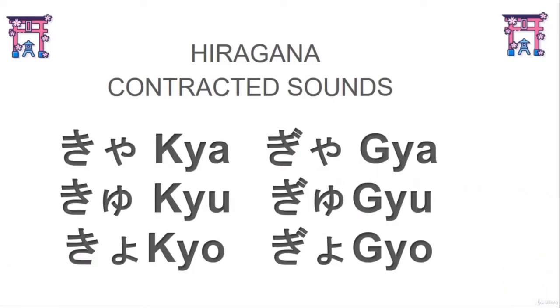Now let's take a look at how this would look with ki and then afterwards with gi. So ki plus ya would be kya. Ki plus yu would be kyu. Ki plus yo would be kyo. Gi plus ya would be gya. Gi plus yu would be gyu. Gi plus yo would be gyo. So we have kya, kyu, kyo, gya, gyu, gyo. Very good.